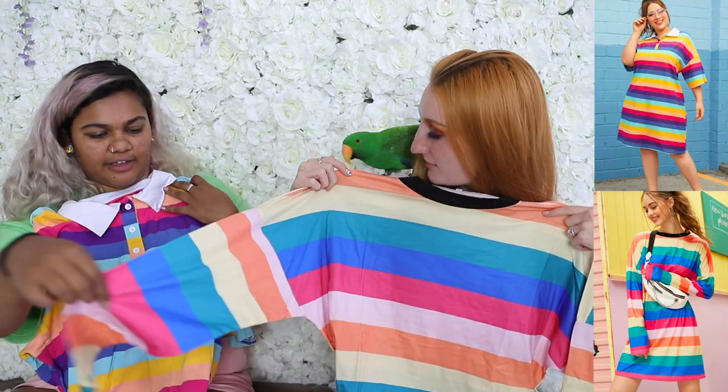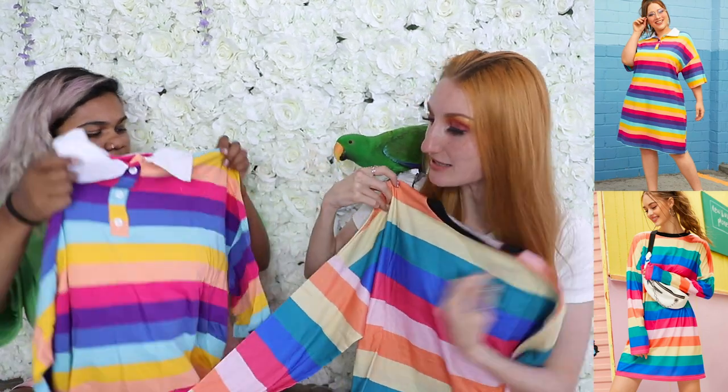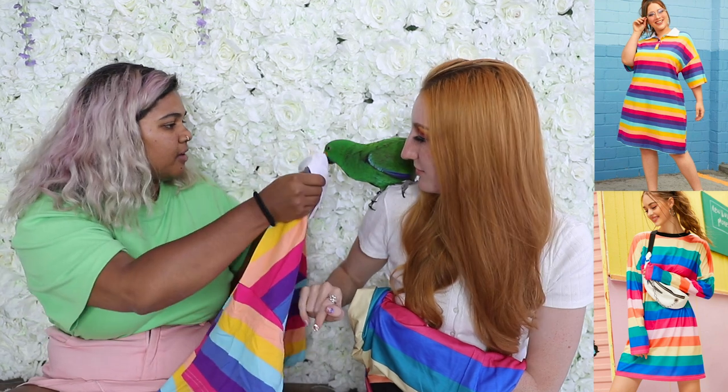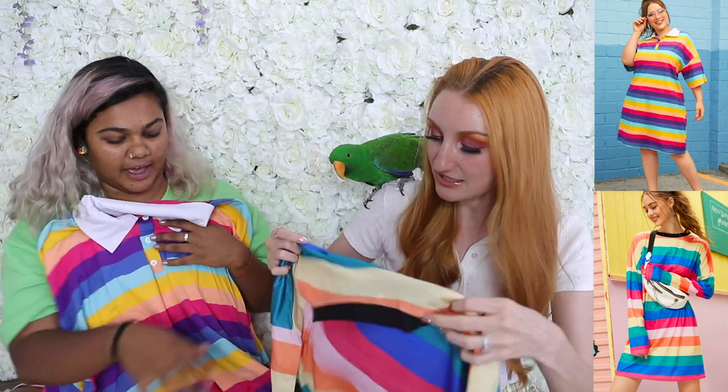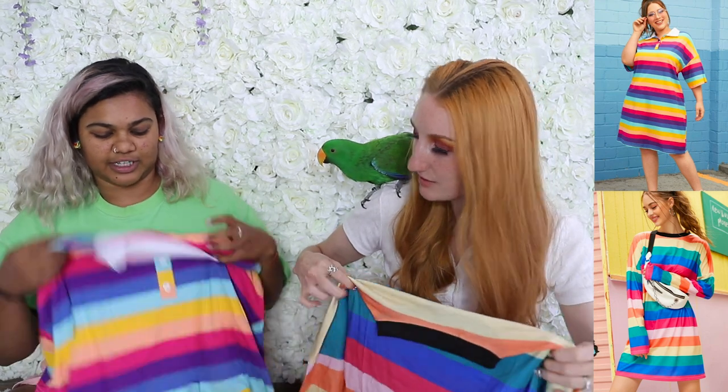And yours is long sleeve. So yours is kind of like an oversized shirt. Mine's long sleeve. Yours is short sleeve. Do you want to play with the colour? No. Not impressed. He's not a fan. Same fabric. Very similar. Exactly the same fabric. I like this so much. It looks like a cool jersey.